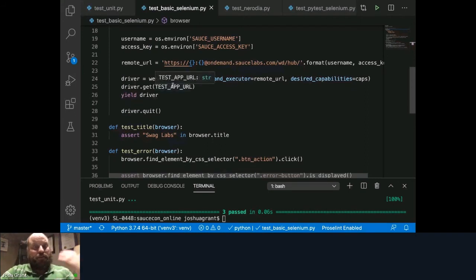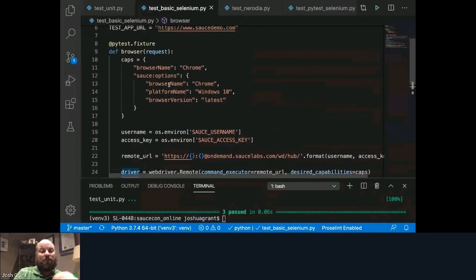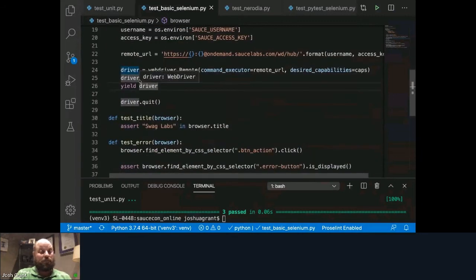So I set up my driver. I hit the app under test URL. I yield my driver, and then I driver quit. The yield keyword here is really interesting. You can think of it as a return statement that doesn't break the flow. So this function is going to basically return this driver instance, but also continue executing. And PyTest will magically kind of handle this.